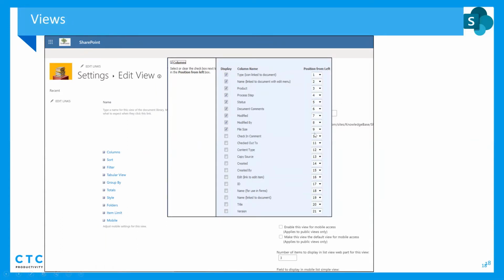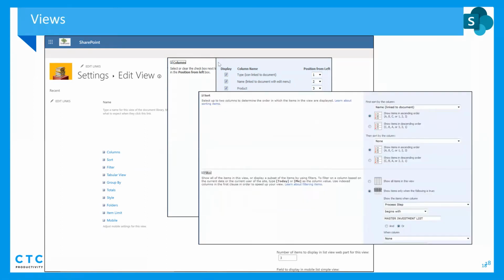And so if I only want to show you 3 things in that, you see only 3 things. If I want, I can sort by the name, I can sort by the department, and I can have multiple sorts. I can also filter. Like in this case, I'm going to filter by process step begins with what I'm looking for. In this case, I had a naming convention of the documents. Anything that began with master investment list, it's only going to show you those documents.